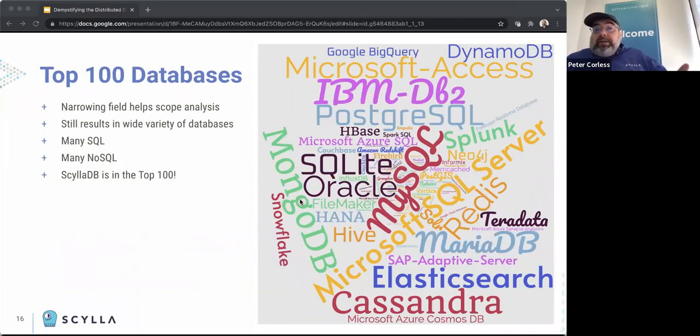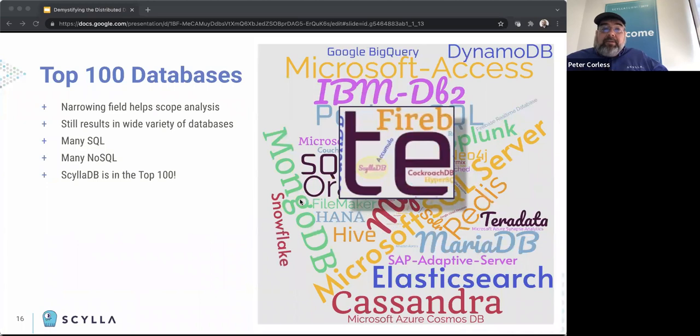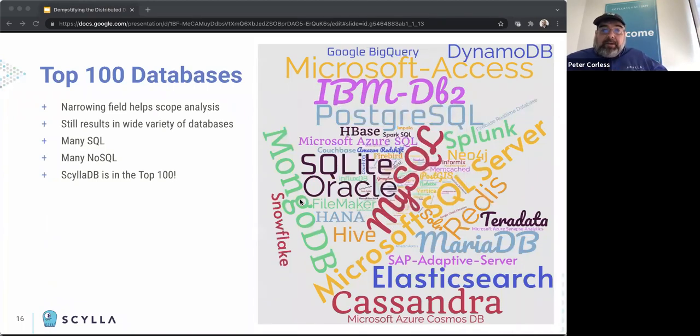So I was only given an hour. I can't cover all 381. So we're gonna have to narrow down the field. You'll see me do that. From this, we're gonna go from 100 and then we'll narrow down to some more interesting use cases. And by the way, hey, look, ScyllaDB is included on the list. Can you see it? Let me help. There you go. There it is, right between the T and the E of SQLite, okay?